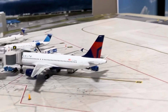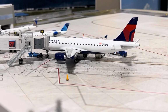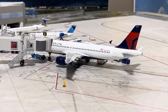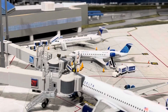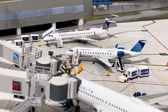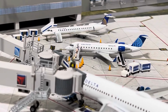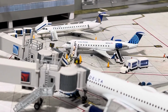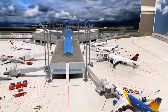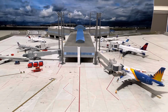All right. Delta's gate number four, they currently have an Airbus A320, and then at United's gate number two, unchanged, the CRJ200 by NGE Models, and my custom E145. That's everything.